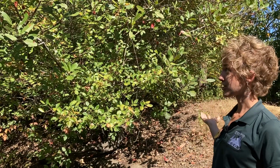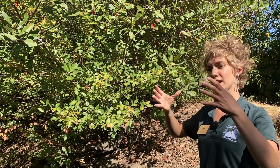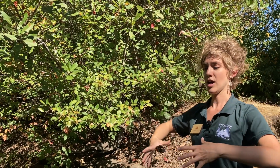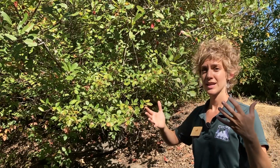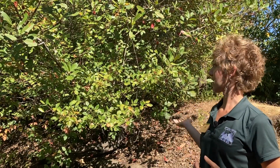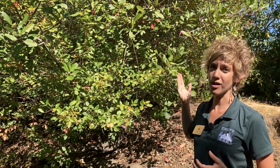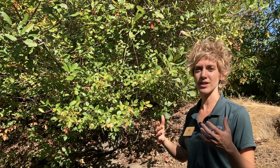And some people even question whether toyon is a tree because certain people think the tree kind of has to have what we think of a tree typically having, which is this single woody stem or trunk that grows up into kind of a larger plant. Some people think this does count, in fact, because it has a woody stem. It can grow up to 20 feet tall. But those who think that it doesn't count say that it has so many different stems and it's not a singular trunk, and therefore maybe it doesn't count as a tree. So I'll leave it up to you to debate that.